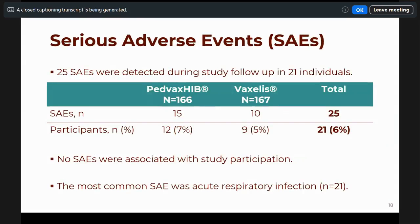Over the course of the study, 25 serious adverse events were reported in 21 participants. 3 of the PVax-Hib recipients had 2 SAEs, and 1 Vaxelis recipient had 2 SAEs. None of the SAEs were considered related to study vaccination. The most common SAE, in 21 of the cases, was hospitalization for acute respiratory infection.